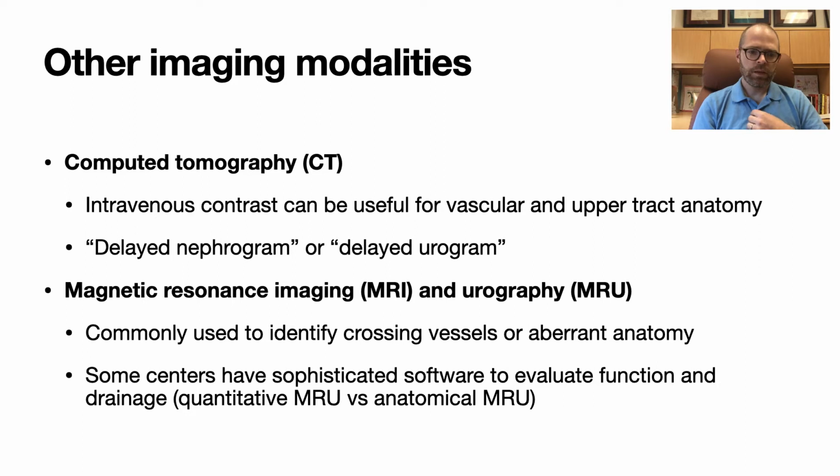Excuse me, a delayed nephrogram would be as if the contrast does not make it to the collecting system. A delayed urogram phase would be if once the contrast makes it to the collecting system, you can illustrate the collecting system more clearly.